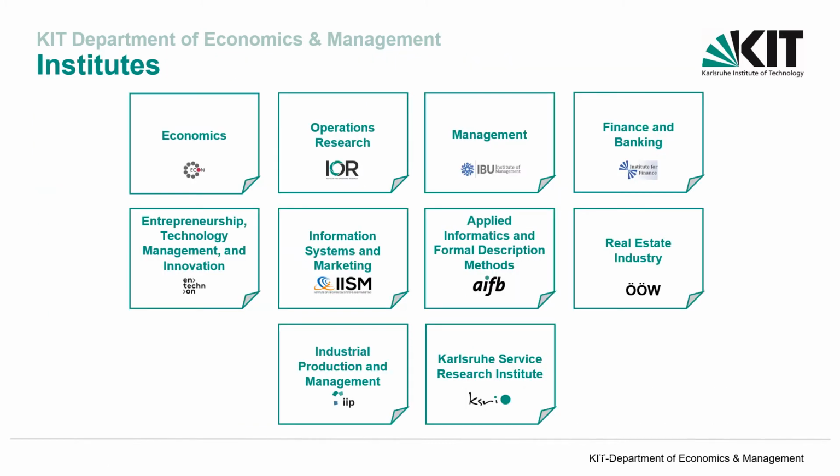Our department is made up of 10 different institutes where you can get a broad range of scientific knowledge. These range from the Institute for Operations Research and the Institute for Finance and Banking through to the Institute for Industrial Production and Management.